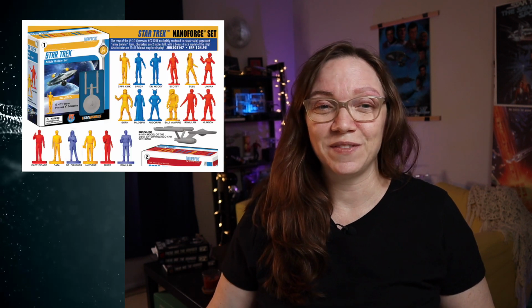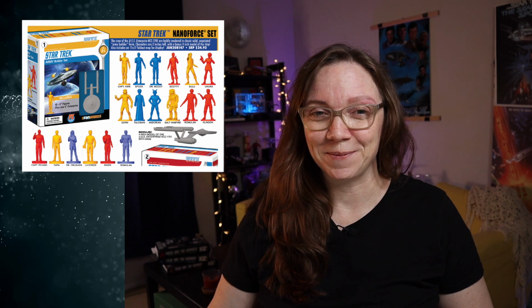With such a variety of characters available, you can stage your own away missions, reenact your favorite scenes, or get your hands on both sets and cross the timelines a little bit. It's up to you. Each figure stands 2 inches tall and, falling in line with Starfleet custom, is either red, yellow, or blue. Each set also comes with a 4-inch model of either the USS Enterprise or the USS Enterprise D, depending on which set you choose.